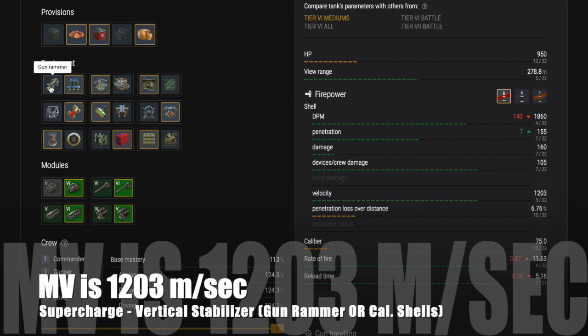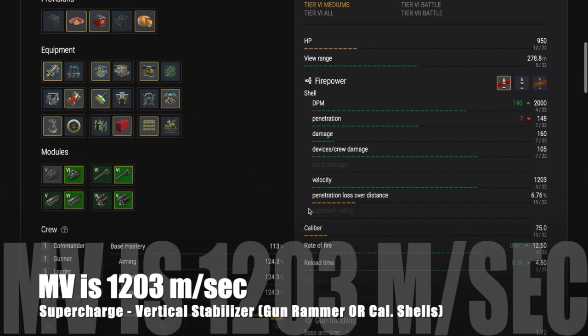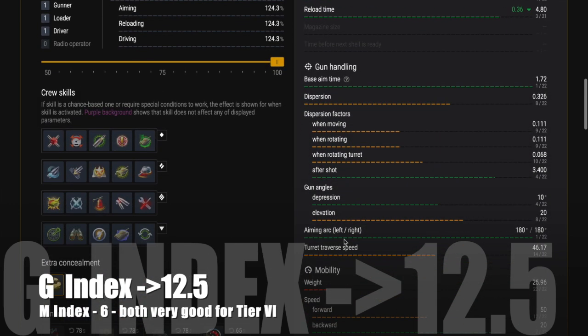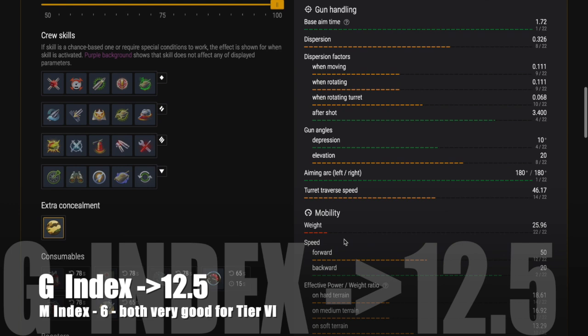That's of course if you use supercharge, which I recommend you do. And then I would also recommend vertical stabilizer, and gun rammer and calibrated shells both work. It depends on your preference.